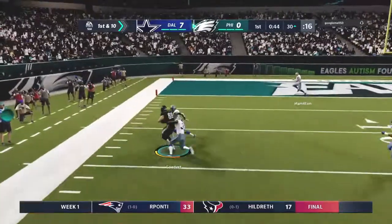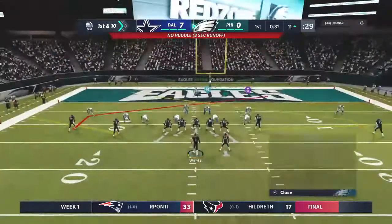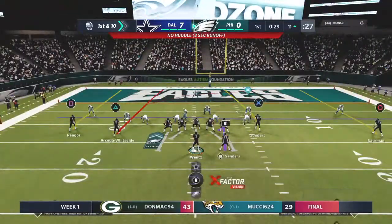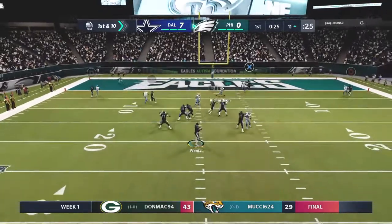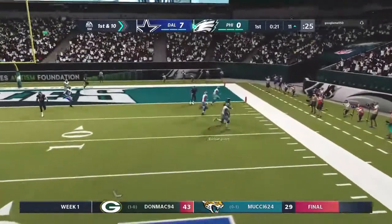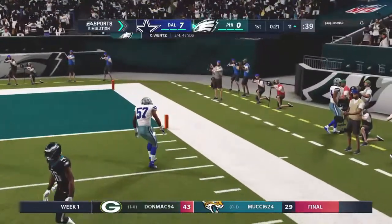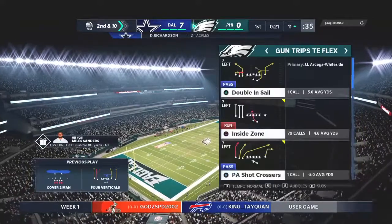Wentz connecting with his tight end Goddard. And down inside the 15, shy of the 10. 19 yards there on the catch and run. That's another Eagle. Wentz now on 1st down. Flushed out right. And he just throws this one away. Smart decision here this close to the end zone, and it brings up 2nd down.